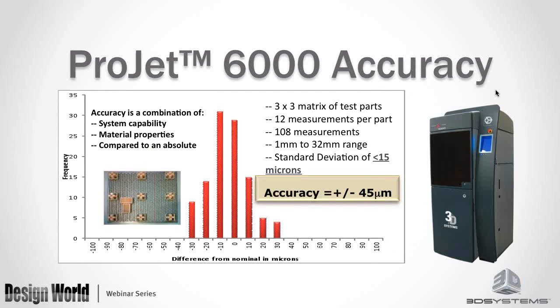These are some studies that we have performed on our ProJet system. What this is, it's an array of 9 parts built across the entire platform area. And then what we do is we measure different X, Y, and Z points on each of these parts. We have a total of 108 measurements that we take. And basically the results of our system is showing a standard deviation of less than 15 microns and an accuracy of plus or minus 45 microns across the entire build area.